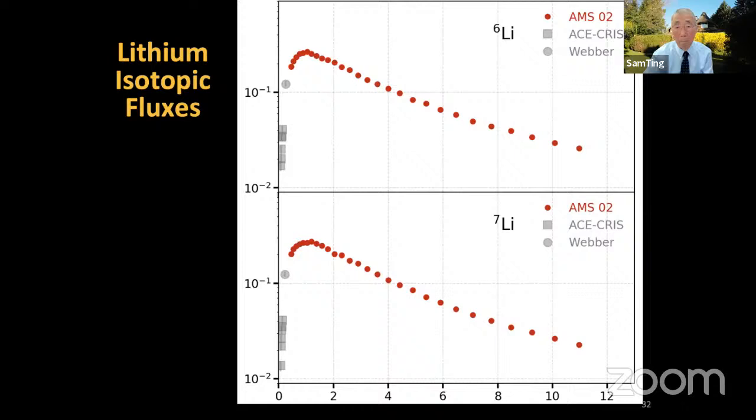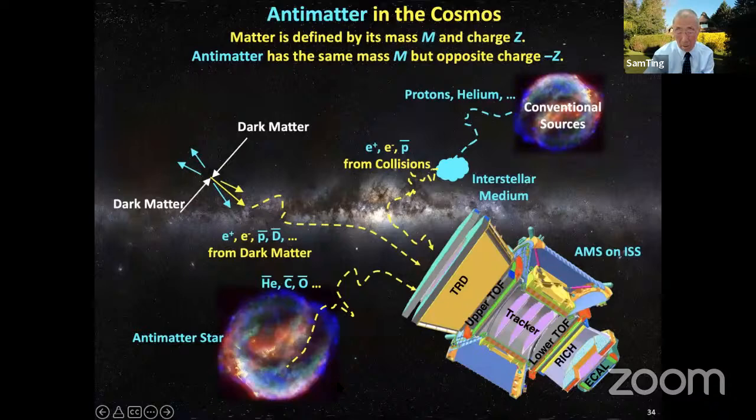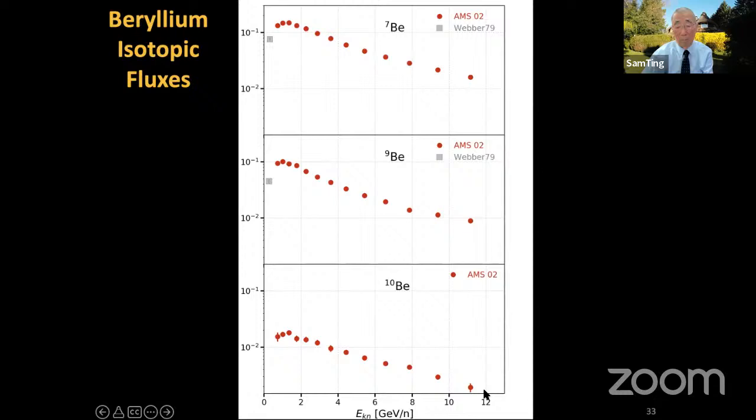And we measured beryllium isotopes, beryllium-7, with AMS from half a GeV to more than 10 GeV. And this is an early measurement. So this is for beryllium-7, beryllium-9, and beryllium-10.